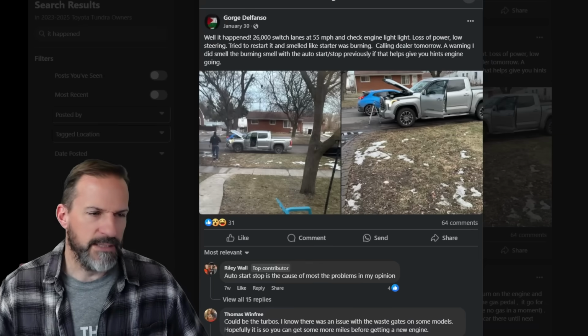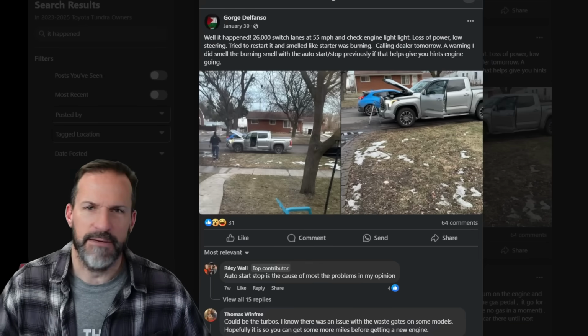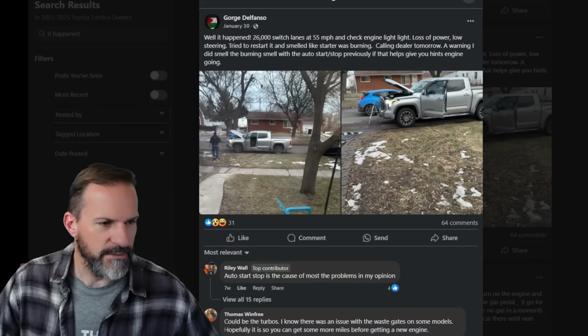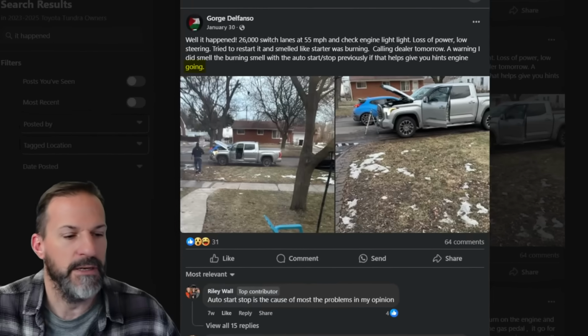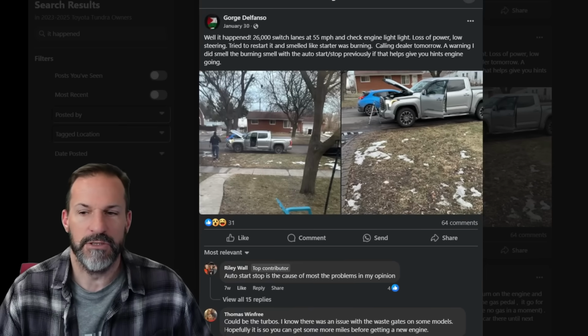And then this poor guy, is that Jorge Delfonso? I don't know. You guys will have to let me know if I pronounced that right. Said, well, it happened to me, 26,000 miles, switched lanes at 55 miles an hour and check engine light, loss of power, low steering, tried to restart and it smelled like the starter was burning, calling dealer tomorrow. A warning, I did smell the burning smell with the auto start stop previously. If that helps give you some hints, the engine is going. Apparently he did have an engine failure.